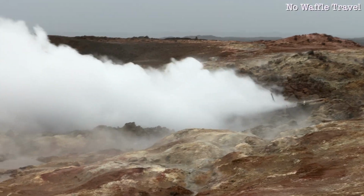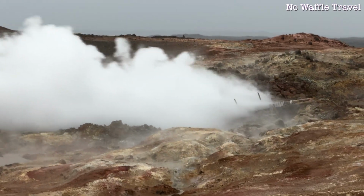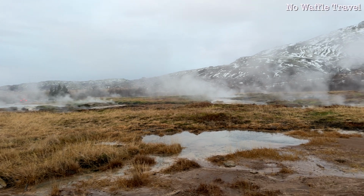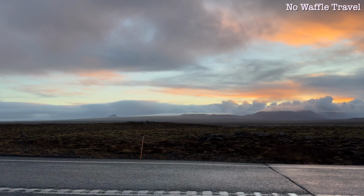Similarly, if we were lucky enough to return, I think we'd push out further away from Reykjavik, as we've seen some of the sites around there, to try and get out to some of the bits that are a bit further afield. Maybe even one day have enough time to take on the ring road around the whole island and have a real adventure.